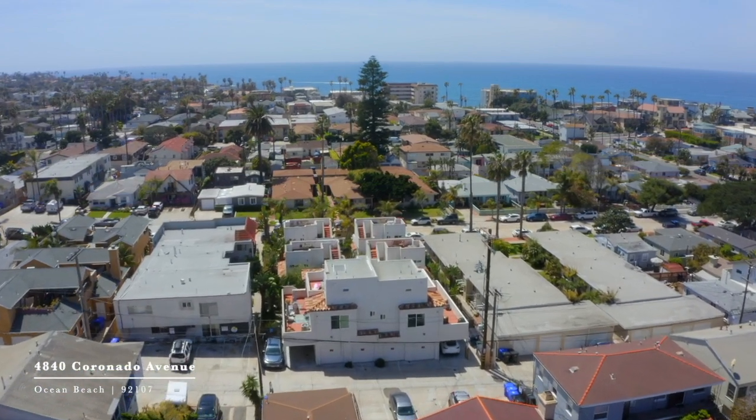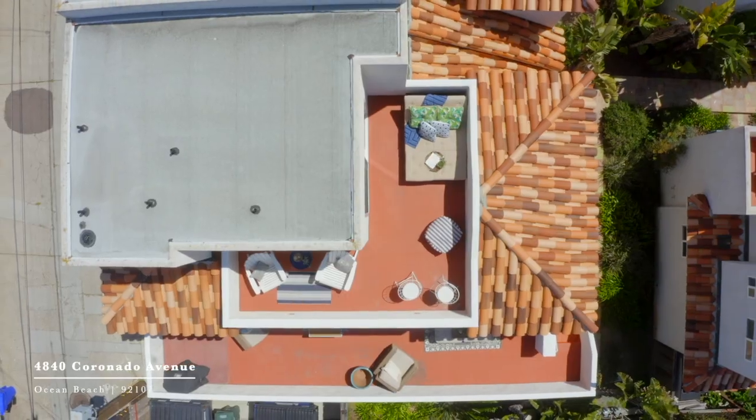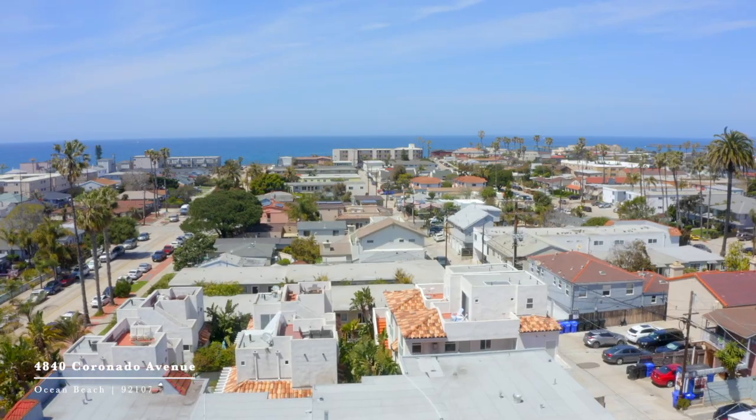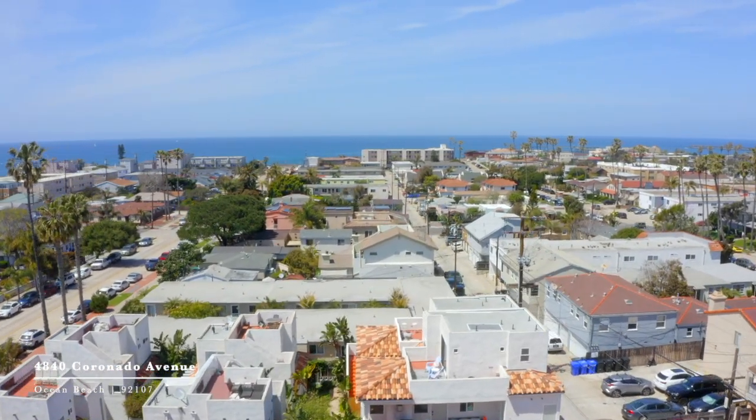Beach Path Condos is one of the very few complexes in Ocean Beach that allows short-term rentals. This is perfect for everyday living, as a second home, or an investment.